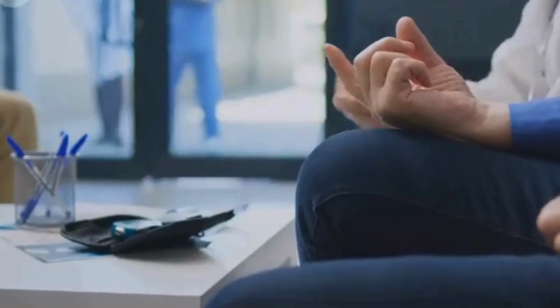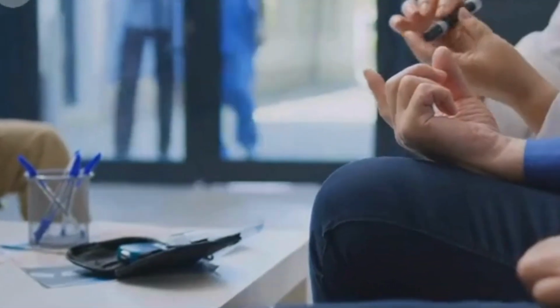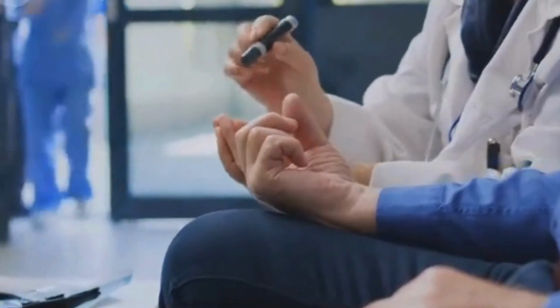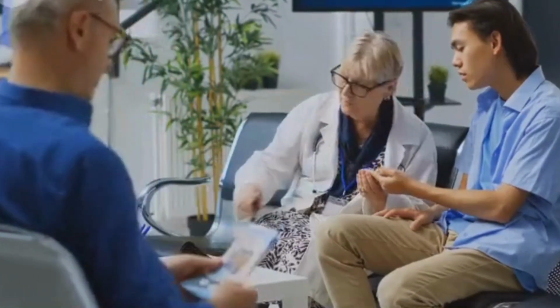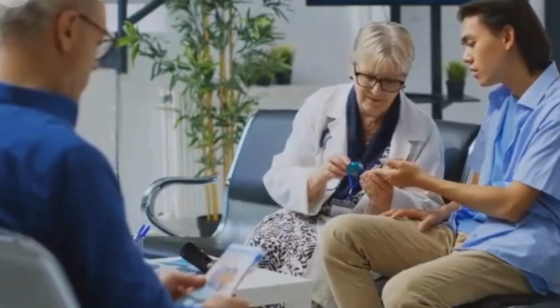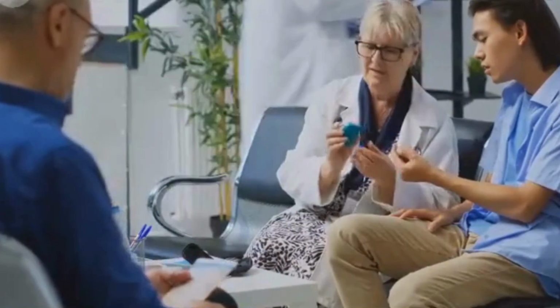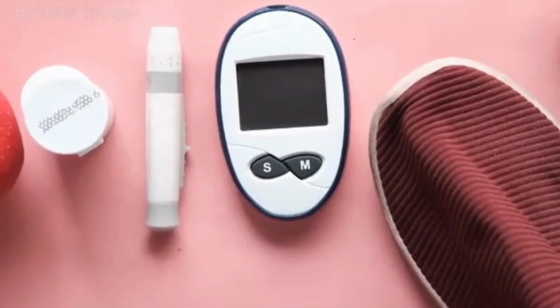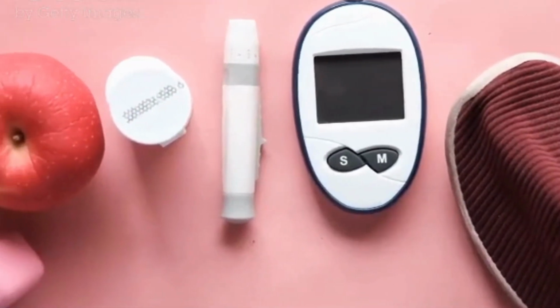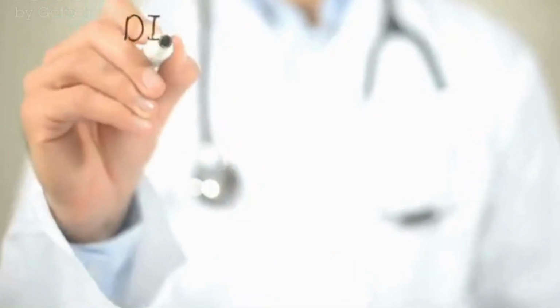Type 2 diabetes, on the other hand, usually develops later in life, and it's much more common. With type 2, your body either resists insulin or doesn't produce enough of it. The result is high blood sugar. But here's the good news. Type 2 diabetes can often be managed, and in some cases even reversed, with lifestyle changes, especially when it comes to diet and exercise.